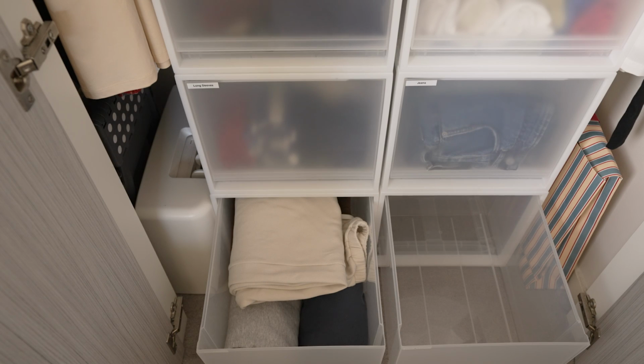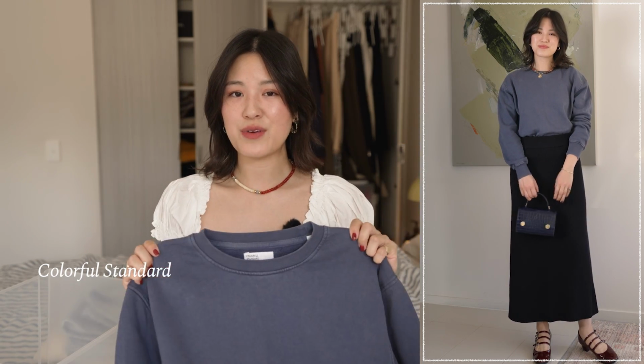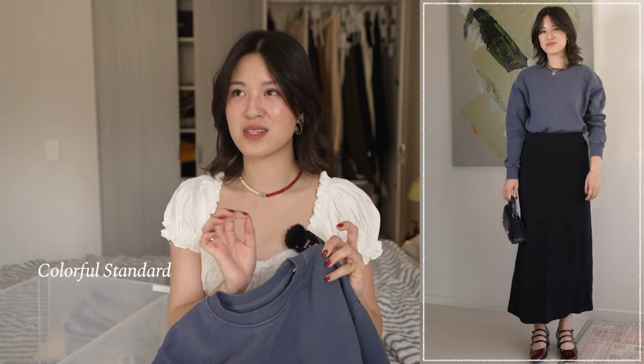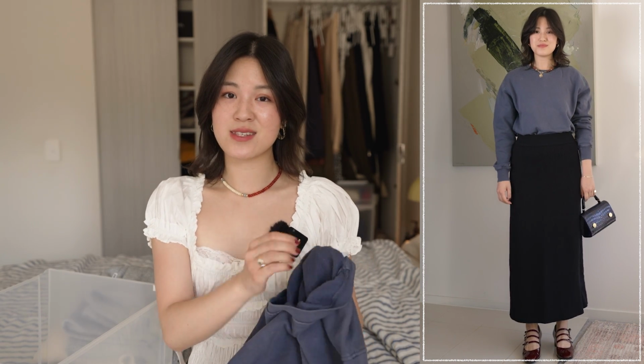I've just combined the bottom 2 drawers. The left is for sweatshirts, the right is for sweatpants, but because they're both pretty empty right now, I'm just gonna chuck them into one. So sweatshirts, the obvious one is this one from Colourful Standard. I think this petrol blue is the perfect muted blue shade. I love this color and this fit is ideal where it's a little bit oversized but not excessively so. And the fabric is that perfect light to medium weight.